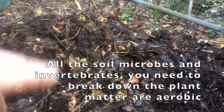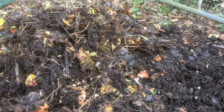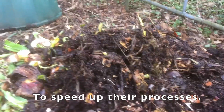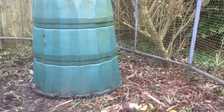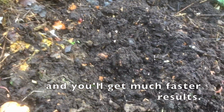And all the microbes and invertebrates that you need to break down the plant matter are aerobic, so they need oxygen to speed up their processes, whereas these tend to not allow a lot of oxygen in there. So go for slatted wood and you'll get much faster results.